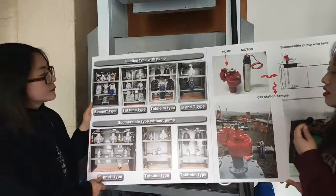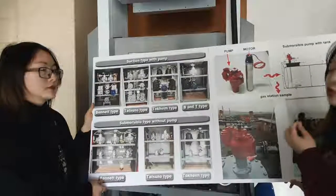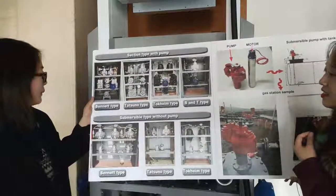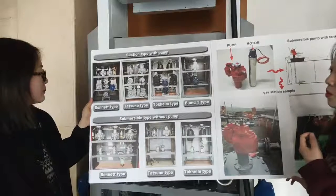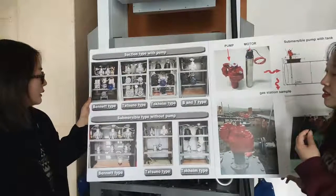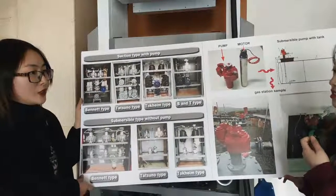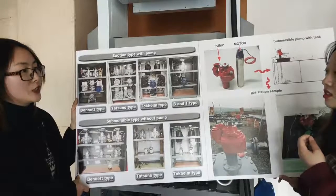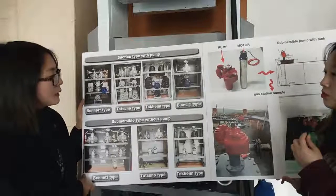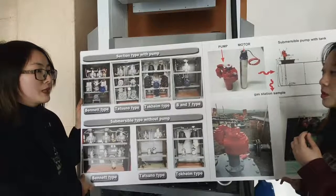So the difference between the Tatsuno and the Tokheim, the two are gear pumps, right? Yes, Tatsuno and Tokheim type are gear pumps, and the Bennett pump is a vane pump, one pump. The flow rate is different. The flow rate of Bennett type is about 45 to 50 liters per minute. And the Tatsuno and the Tokheim type, the flow rate is around 40 liters per minute.